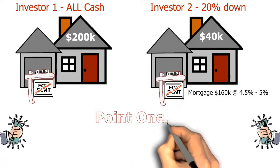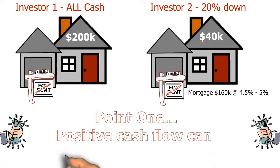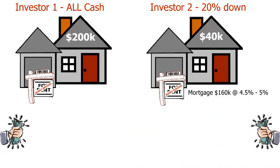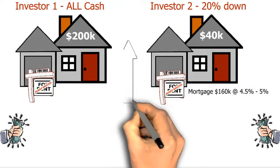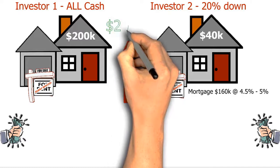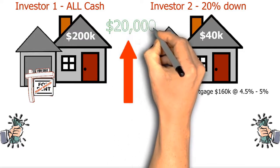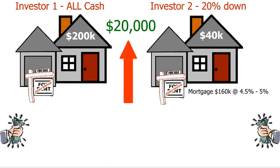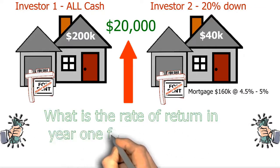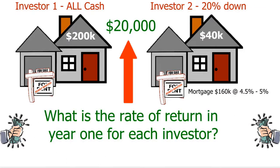So point 1, positive cash flow can be a huge misnomer. Now this isn't very likely to happen, but just to keep the math simple, let's just say that both properties go up in value by 10%, or $20,000 in the first year. What is the rate of return in year 1 for each one of the investors?